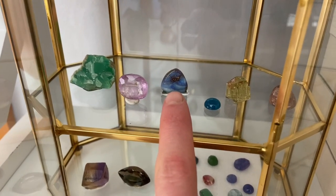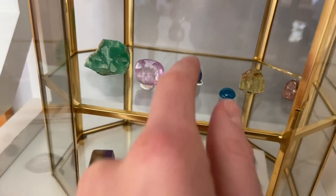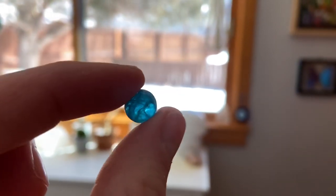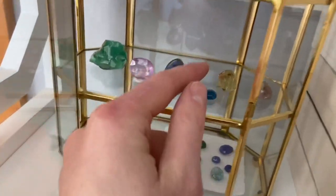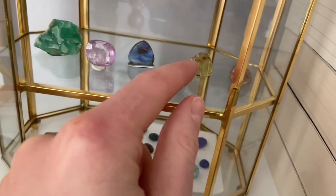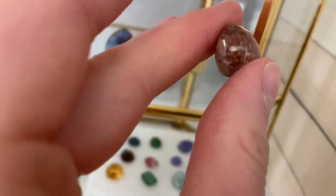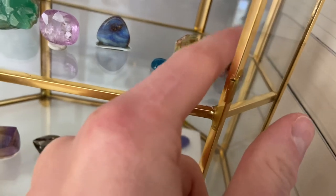This is boulder opal from Queensland, Australia. It's not from Lightning Ridge, but close enough. This is blue apatite, probably from Russia. Actually, no. This is yellow apatite. This is Mexican fire opal in matrix. It's like a very watery one.